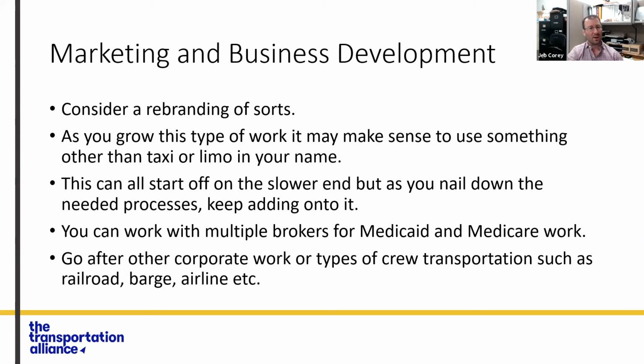All this stuff, you can start out a little bit on the slow end, but as you start nailing down these needed processes, keep adding to it, because once you get the billing in order and your accounts receivable in order and the cars are out there, again, these are all resources you already have in place right now, and we're just taking them a step further. As you nail that step down, then you want to keep adding to it. If you know how to handle most Medicaid or Medicare transportation for one broker, you can do it for lots of other brokers. If you're doing it for lots of corporate accounts, you can find other corporate accounts that need transportation. If you're doing crew transportation for one type of entity, look at railroad, barge, or airline, because once you're in this genre of work, it's all relatively similar.